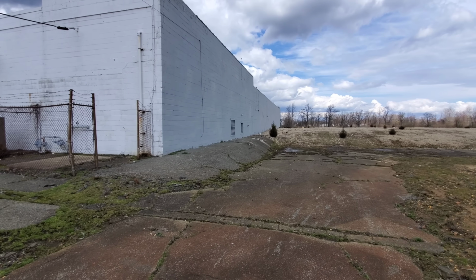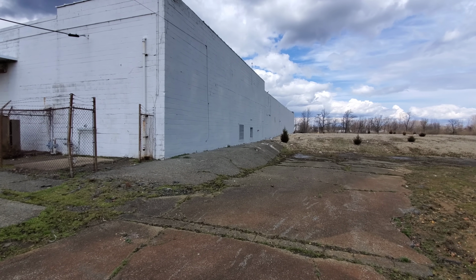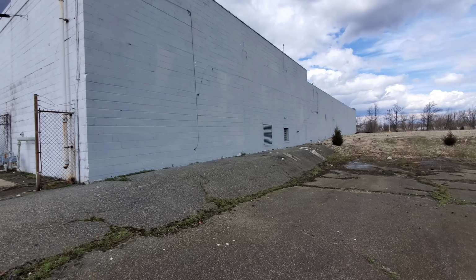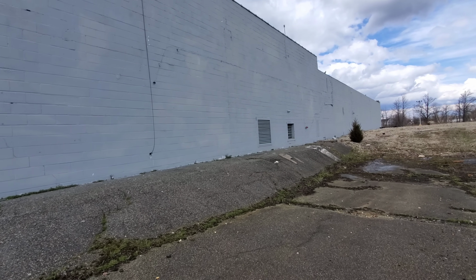But that was cool checking out this old Bradlees here in Hazlet, New Jersey. Too bad the signage is, well, the label scar is gone from the front of the building now.